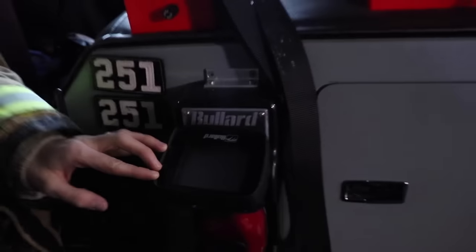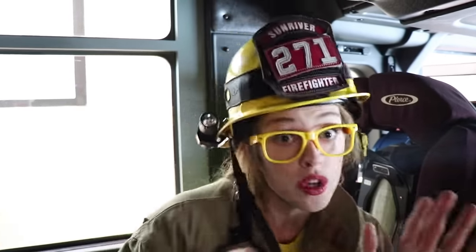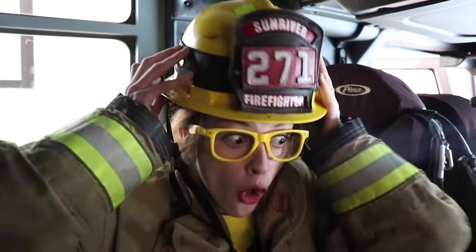This right here is called a thermal imager. When you point this at something, it shows you where heat is in the house. And since a body has heat in it, it can tell you where a person is, if there's any people left in a house or a building, and it can tell you where there's a fire so you know where to steer clear of or where to put out a fire. Isn't that cool? Oh boy, let's keep exploring.